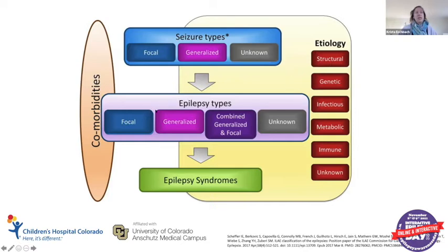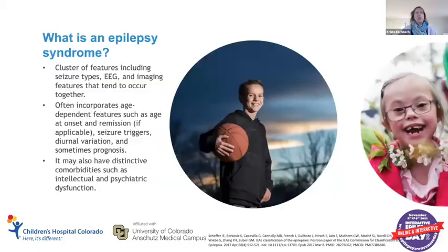Other things to think about, on the left side here, is that there are comorbidities that go along with epilepsy that are recognized to be a part of the syndromes when we talk about them. Those can be things like learning differences to expect or other health concerns that we know can happen. And then on the far right is when we're thinking about the different causes, so etiology, the different causes of epilepsy. This figure really put together all these different features so that we can talk about our epilepsy syndromes and epilepsy in more detail.